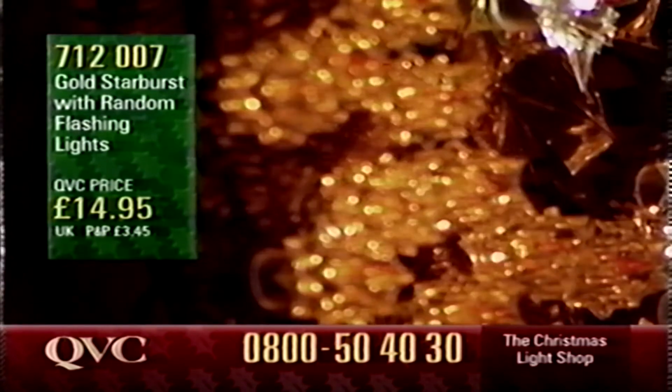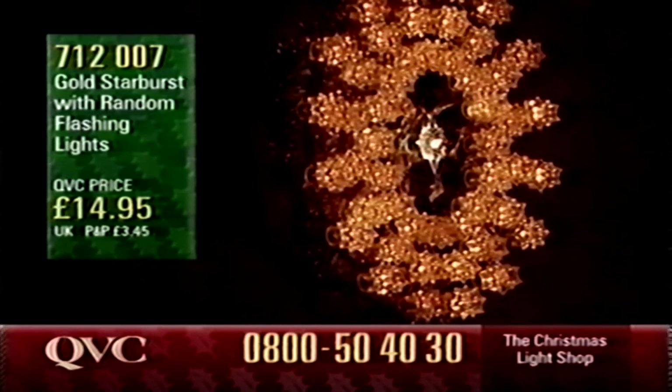It's 712007. It's our gold starburst for £14.95. Random flashing lights, as you can see, flashing on and off, and we've popped it on the wall in the studio, but really it is pretty well suitable for anywhere.